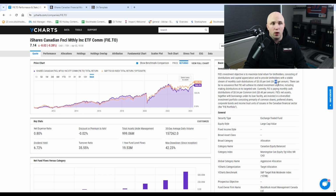Now, we'll get into it in a bit, what happens when the fund gets a bit of a shortfall and doesn't actually generate that income, but I'm not going to discuss that now. I will get into it though. So there can be no assurance that FIE will achieve its stated investment objective, including making distributions at its targeted rate. So it aims to pay this every single year. However, there is absolutely no guarantee that it will pay that. That's the investment objective of the fund, but it states right here that there can be no assurance that the fund will achieve its stated investment objective.